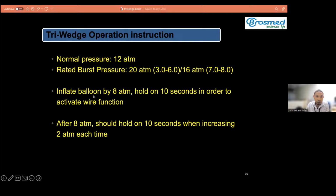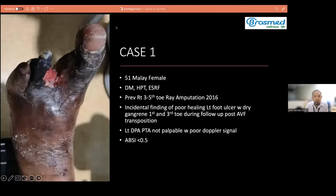So you have to inflate it slowly. But having said that, it can also increase your operating time. So there has to be a balance each time. Okay, so I just want to share some of my cases. Just two cases.